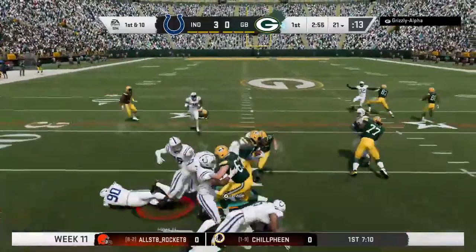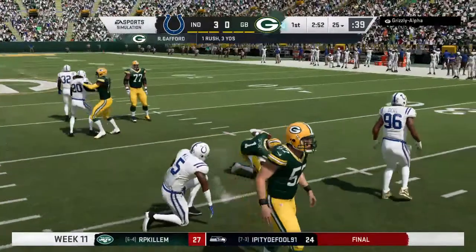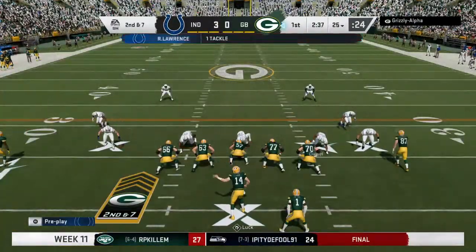They'll run it now out of the gun. And he'll get about 3 as he takes this up near the 25. 3 yards on that last carry. Here's 2nd and 7.